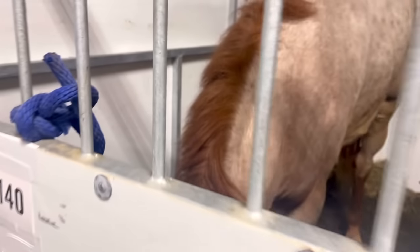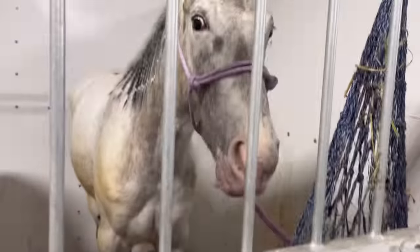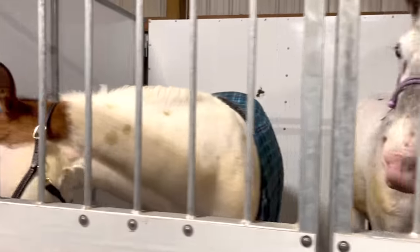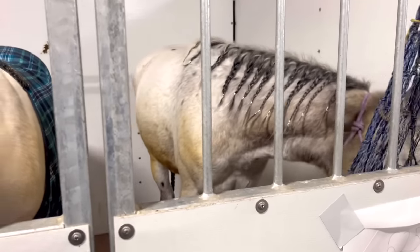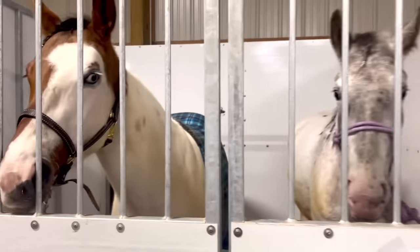And Kyle's not with me this time, so. But I would definitely want one someday. These two were so beautiful and cute. I love the blue eye. I love the color. And they were just so friendly and kind. They look like they're a little bit younger.